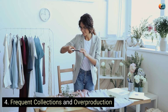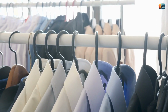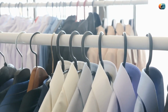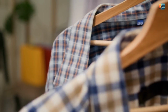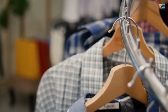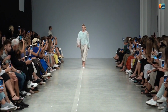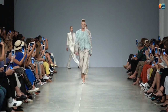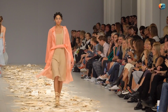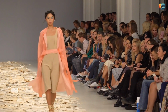4. Frequent collections and overproduction. The rapid turnover of trends in fast fashion means that brands release new collections frequently, sometimes as often as twice a month. This relentless cycle leads to overproduction, meaning surplus clothing crowds warehouses and store floors. A significant portion of these items remains unsold, causing both waste and an excess carbon footprint. It's like getting more groceries than you can eat, only, in this case, every unsold piece has a carbon mark.